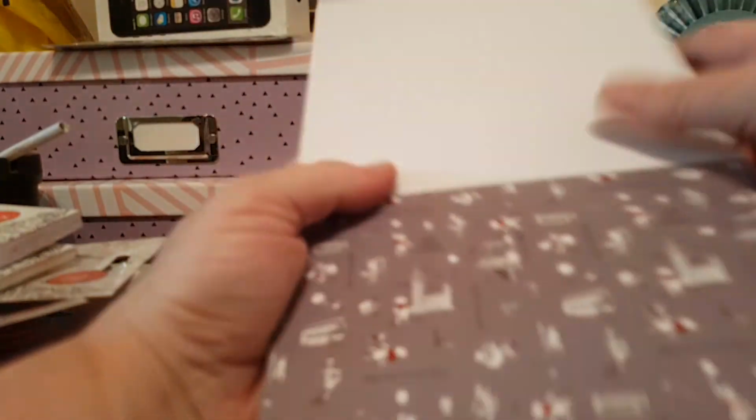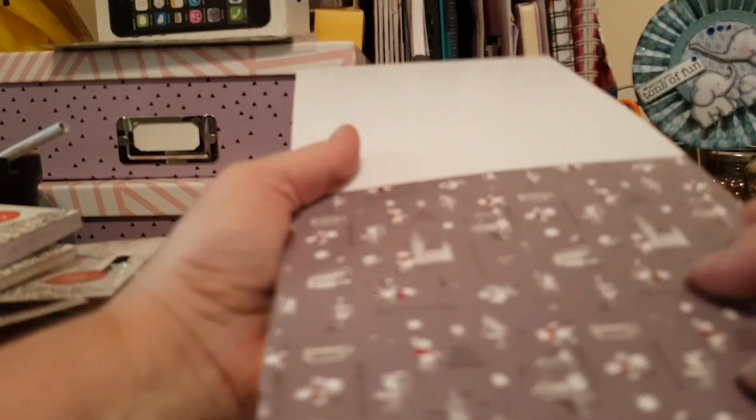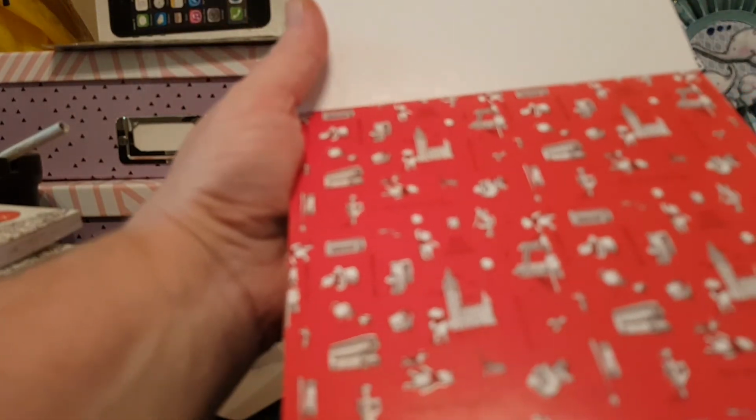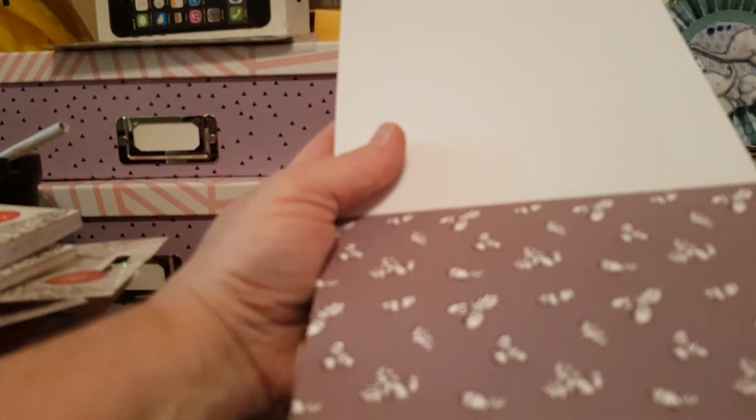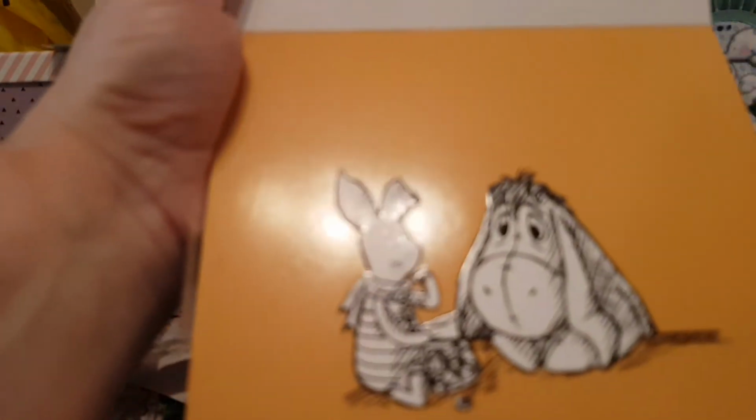Please excuse my first video, I know it's bad. And again, we have it in grey. And again in red. And the acorns. And we have the cathedral, London Bridge, cars, the transport, telegraph pole with the pillar box, I couldn't think of the name. And poor Eeyore, look at his face, so sad. And Piglet.